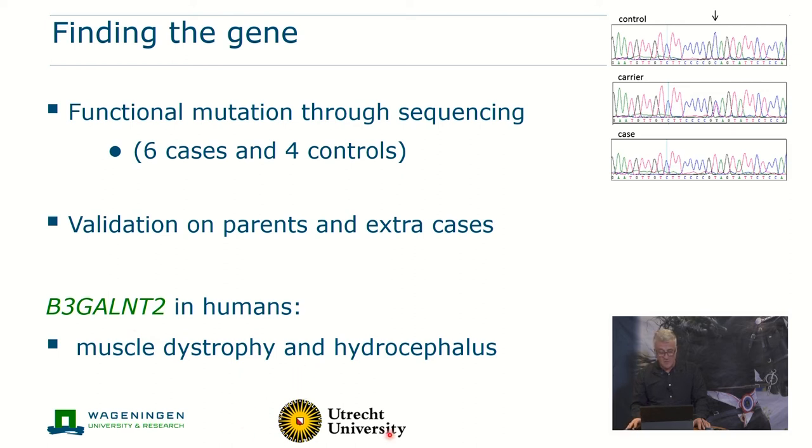And the interesting thing, by the time that we discovered this, and all this work is, by the way, also together with Utrecht University, in particular Peter Leeglater and Wim Bak, I told you before, we saw it is in this particular gene, B3GALNT2, and right at the time it was also found in humans that an error in this gene was causing some kind of hydrocephalus next to muscle dystrophy. So that was also confirming that this could be the responsible gene for this disorder of hydrocephalus.